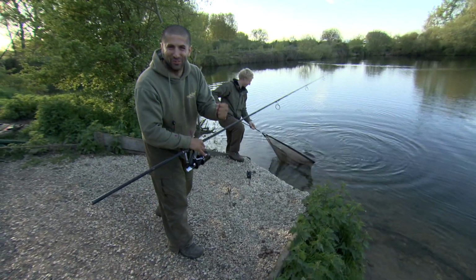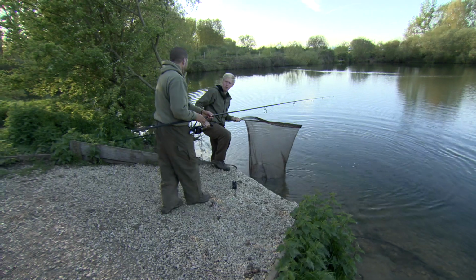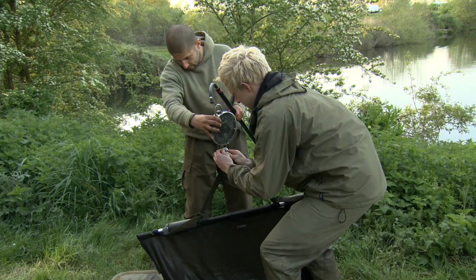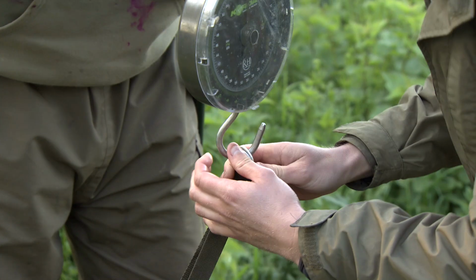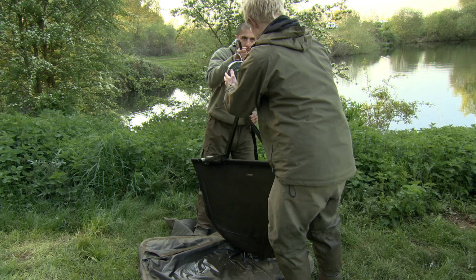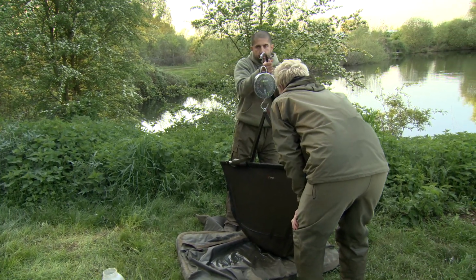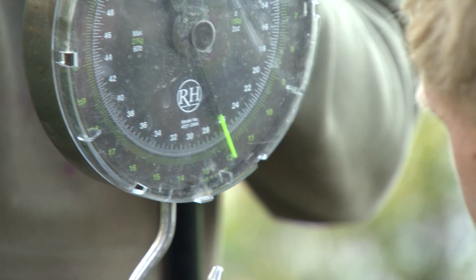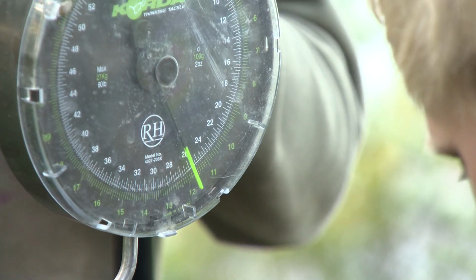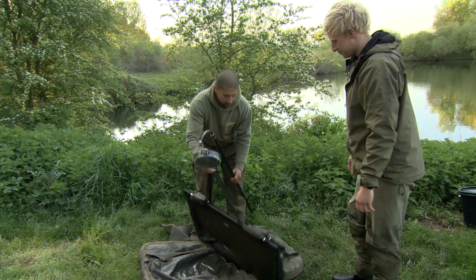Yes, get in. My first underwater carp in the net. I am absolutely ecstatic with that. Get in there, my son. Yes. I lift, you hoist. Or you read, I'll hoist. There we go. Ooh. 26-12. I'll take that, mate. Absolutely over the moon.